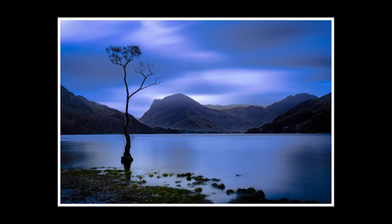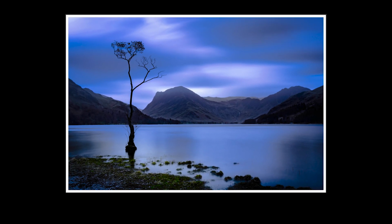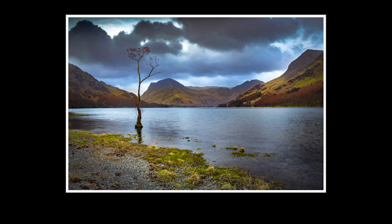It was still fairly dark by the time I got settled in, but ideal for a long exposure blue hour shot. There was no golden hour on that particular morning, it just got lighter and there was no colour in the sky. This particular shot was the best I could do, but it wasn't really what I had in mind.